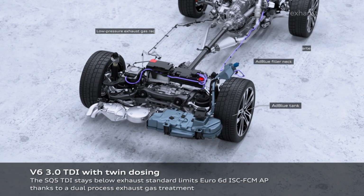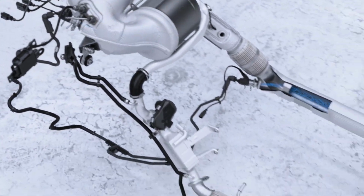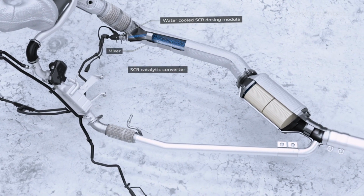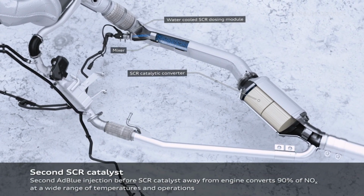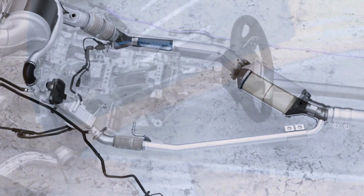Modern exhaust systems are the automotive industry's response to growing market and regulatory demands. Their ongoing evolution enables manufacturers to produce vehicles that meet the highest standards, which is crucial in today's rapidly changing industry landscape.